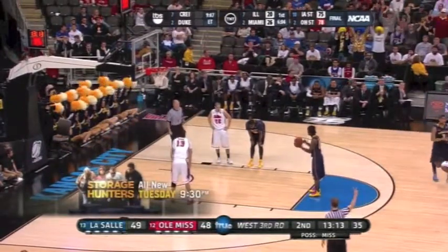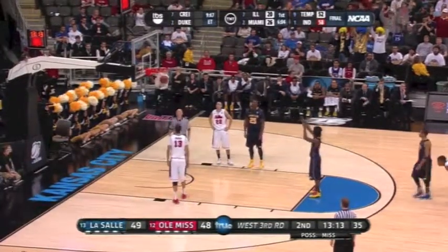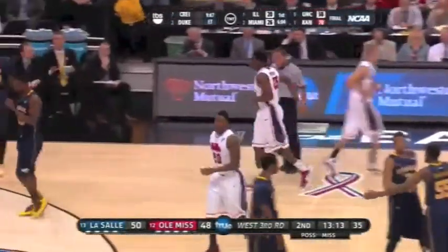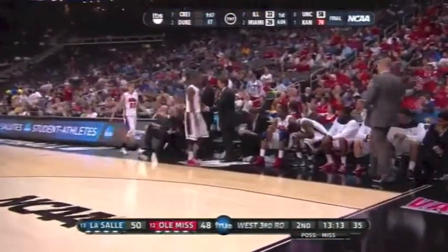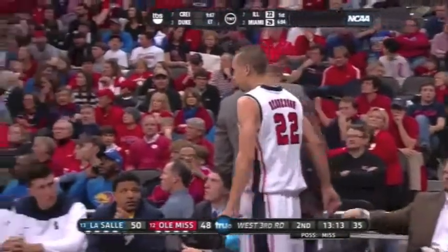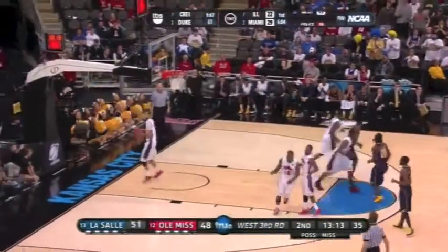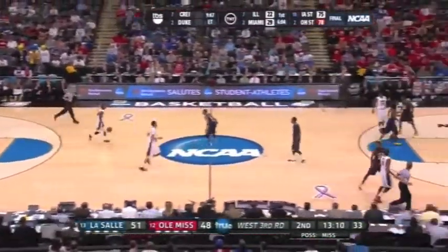Tyrone Garland, junior from Philadelphia, transfer out of Virginia Tech, sat out the first semester this season, missing the first 7 games. He's been averaging about 13 points off the bench. Substitutions for Ole Miss. Nick Williams returning, along with Derek Millinghouse. Just about 7 minutes gone by in the second half.